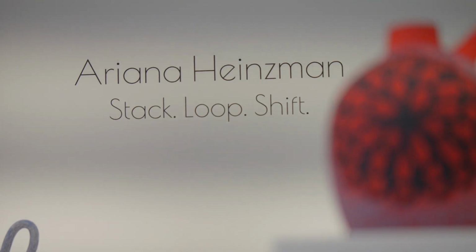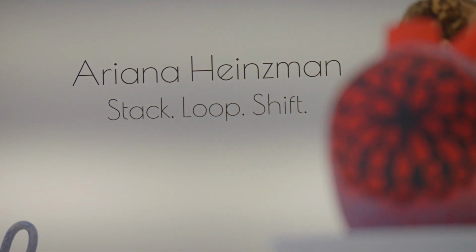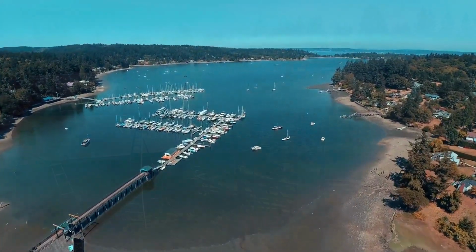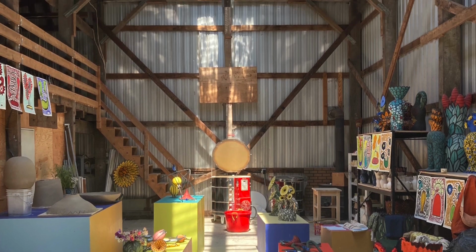My name is Ariana Heinzman, and I live on Vashon Island, which is a small island outside of Seattle. I live on a small farm, and I have a studio on the north end, in someone else's barn.